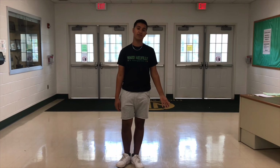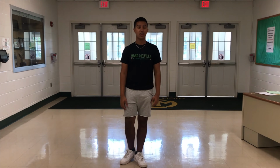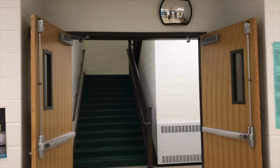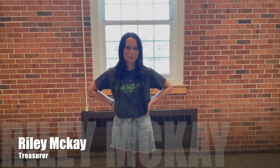Now we're standing in front of the auditorium side entrance, where students can be dropped off and picked up by their parents. We're also standing next to the science hallway and the other science hallway, which can only be accessed from downstairs. Now we're on the second floor, and there's multiple stairways around the school to help you get here.